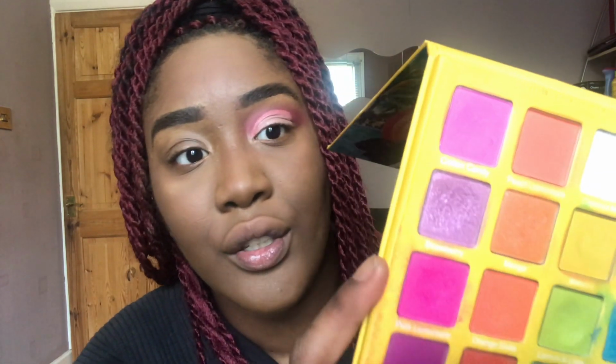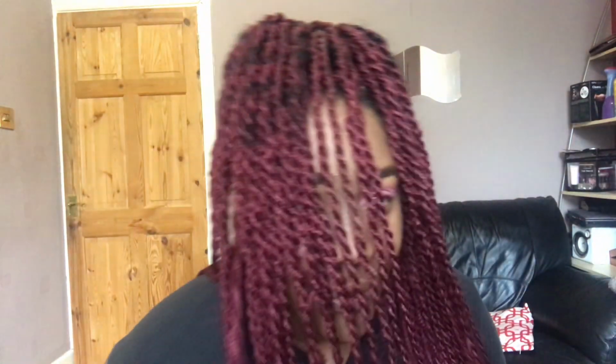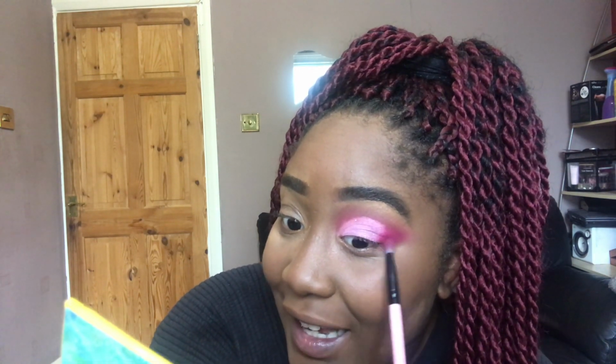I'm gonna go into Strawberry. So you see, the look I'm doing is very simple. I don't know where I put my brush, because everything wants to drop. I'm going back into the original shade, which was Pink Lemonade. Buffing out edges.